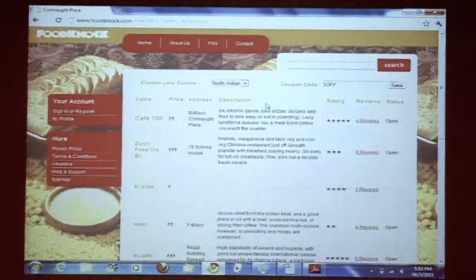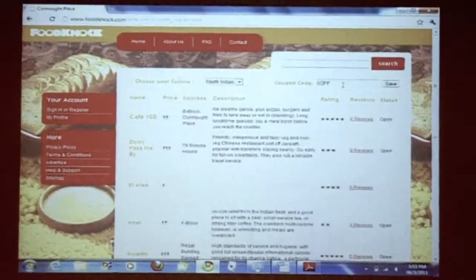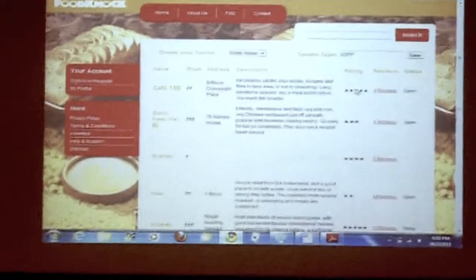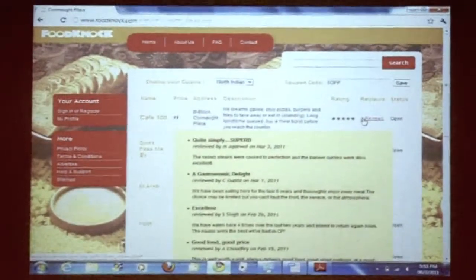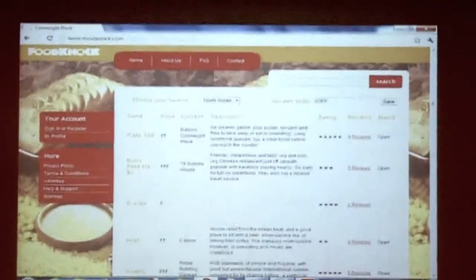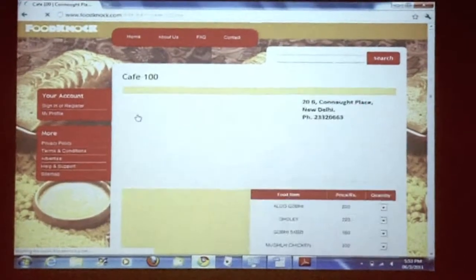Additionally, if you have some sort of an organization or a corporate, and you want to apply some sort of a coupon code, it allows you to do that too. Under the restaurants, you can see there is obviously a description, ratings given by other users, reviews, and whether it's open or not to deliver to you. So suppose we pick the first one today, I feel like eating North Indian food. So let's go and see what happens.